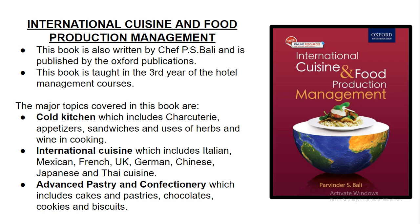Then coming to international cuisine, many international cuisines are mentioned in detail in this book, which includes Italian, Mexican, French, UK, German, Chinese, Japanese and Thai. All these, and I believe 3 or 4 more cuisines, are mentioned in this book. Coming forward, advanced pastry and confectionery, which includes cake, pastries, chocolate, cookies, biscuits, and some extra things are also mentioned in this book.